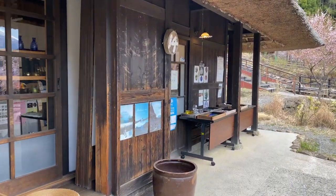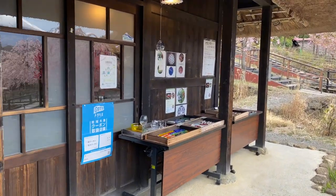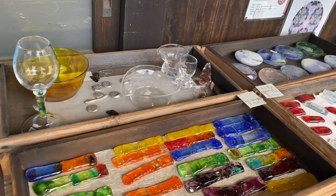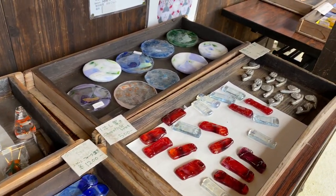House number 14 is one of the houses that have crafts, and here their specialty is glass and metalwork, as you can see, and you can purchase any of them if you want.